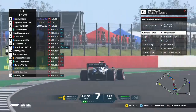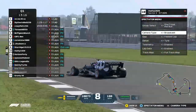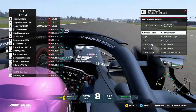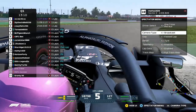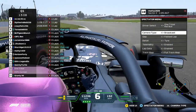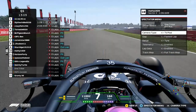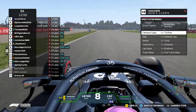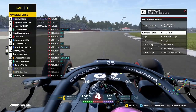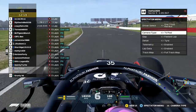Matty in the Alpha Tauri just going through. Comments from Hush, who's obviously, I believe, still team principal of Red Bull. One of your boys, yep. Hush is already out, he'll start from the back. Seems like Matty's struggling a little bit, just staying on the track. Yeah, because he's gone off quite a bit.